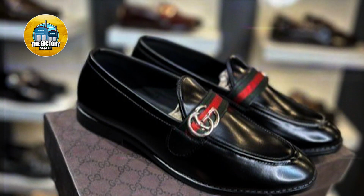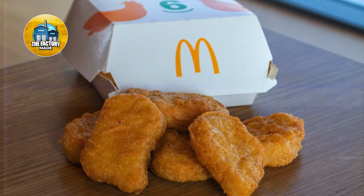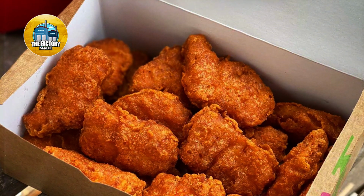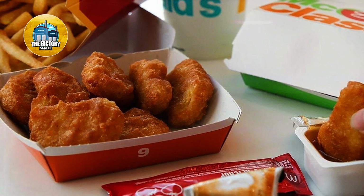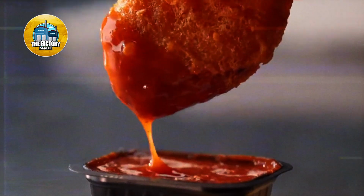Now, speaking of craftsmanship, let's shift gears and talk about something a little more crispy. Ever wondered how your favorite McDonald's chicken nuggets come into existence? No, they don't just magically appear in that perfectly branded box, fresh out of a golden brown dream. From farm to fryer, the journey of these iconic little bites is a masterclass in efficiency, precision, and let's be honest here, just the right amount of mystery.